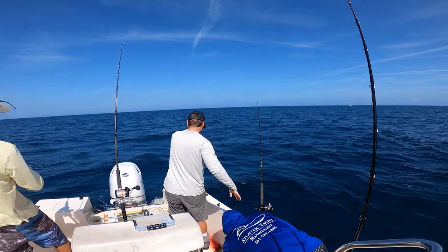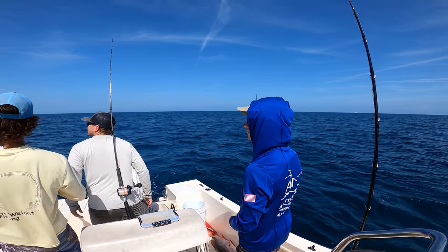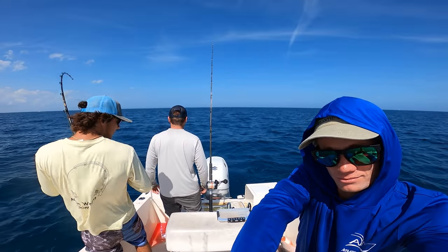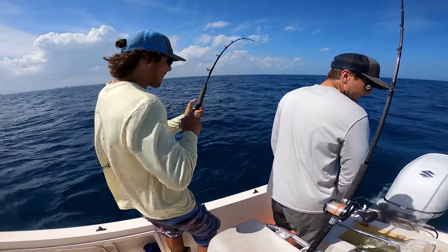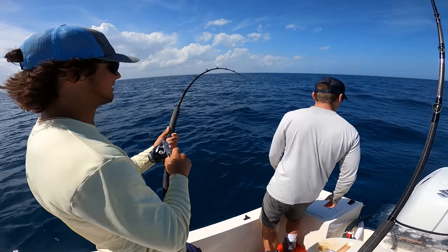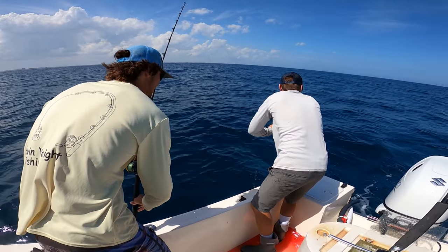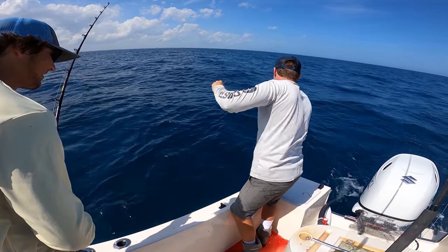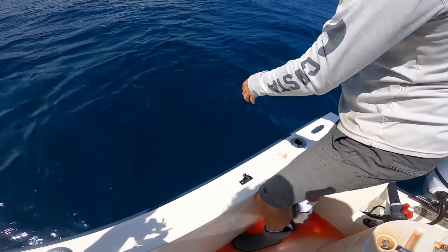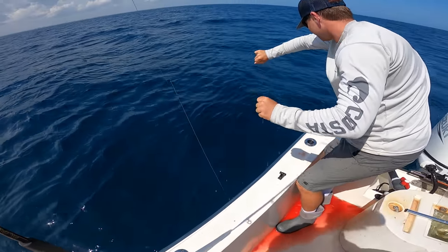I knew it was a mutton. I was like, it's sliding too much. You got a mutton? That would be sick. You want me to move this GoPro? Nah, it's a jack. That's a mutton? Yeah, it is. It is a nice mutton. Are you kidding me? Oh my god, two nice ones, dude!